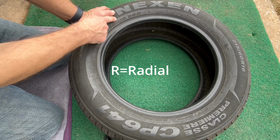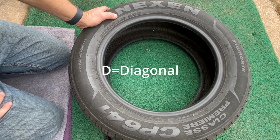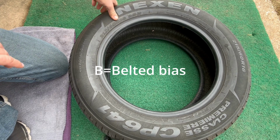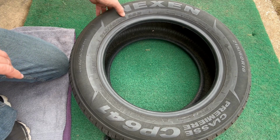And another letter you might see here would be a D, and that would stand for diagonal. And then you also have another letter that you might see, and that's going to be B. So you're not really going to see those very much out on the road. Mostly you're going to see the R.